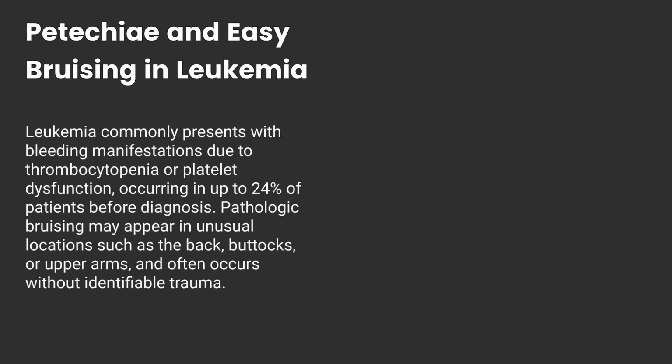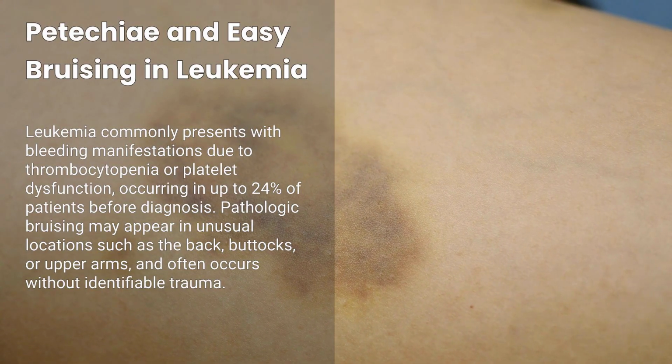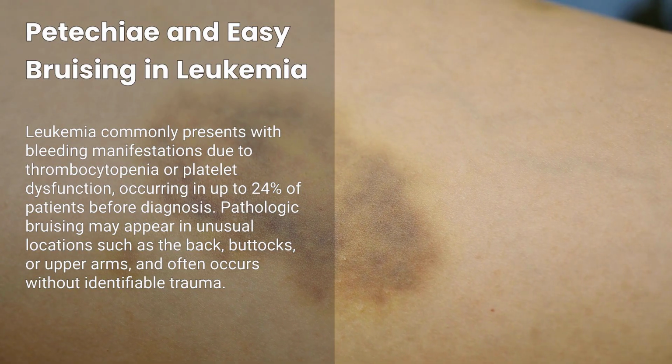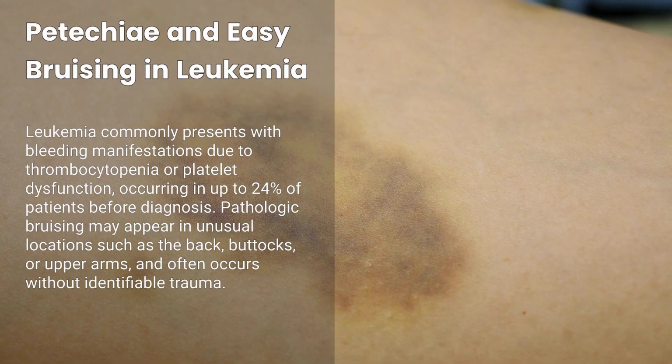Petechiae and easy bruising, distinguishing pathological from normal. Leukemia commonly presents with bleeding manifestations due to thrombocytopenia or platelet dysfunction, occurring in up to 24% of patients before diagnosis. Pathologic bruising may appear in unusual locations, such as the back, buttocks, or upper arms, and often occurs without identifiable trauma. Petechiae, non-blanching, pinpoint red spots, are frequently observed on the lower legs, abdomen, or mucous membranes.